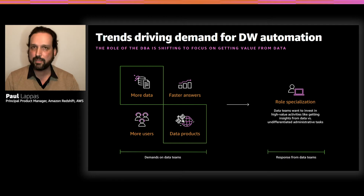And the rise of data products has shifted team activities away from basic reporting and business intelligence functions, although those are still very important, to being part of data operations, embedded in product teams, and behaving as partners in their product development process. All of this leads to specialization of roles, as data teams want to focus more time and energy into getting value out of data versus traditional DBA tasks like cluster management, performance management, and infrastructure. This has led to an increased focus on two primary roles.